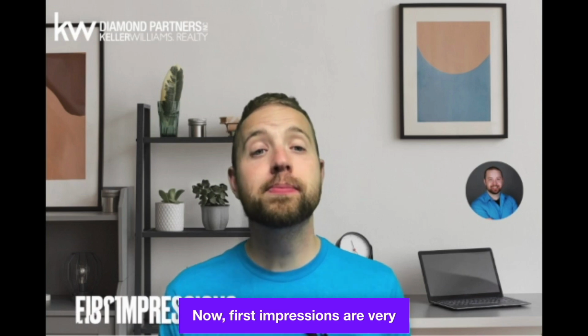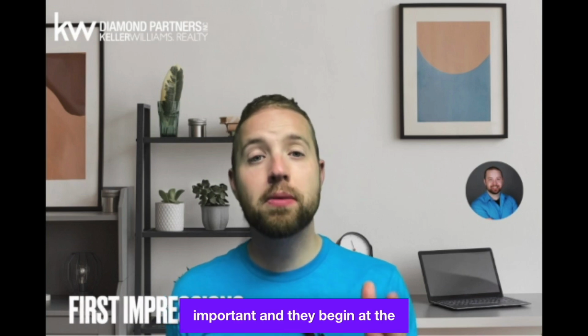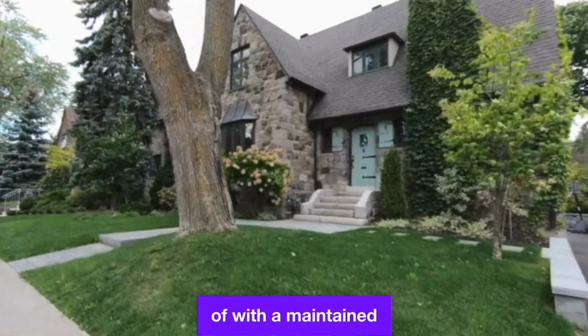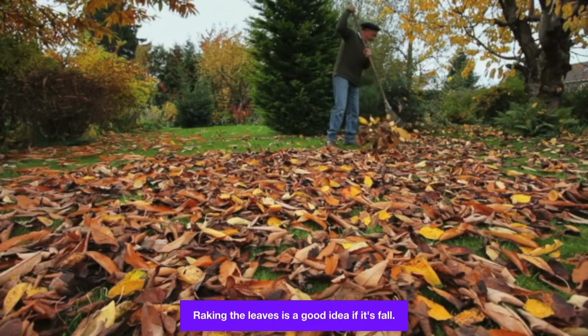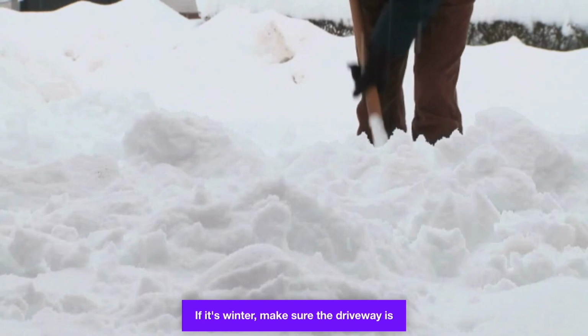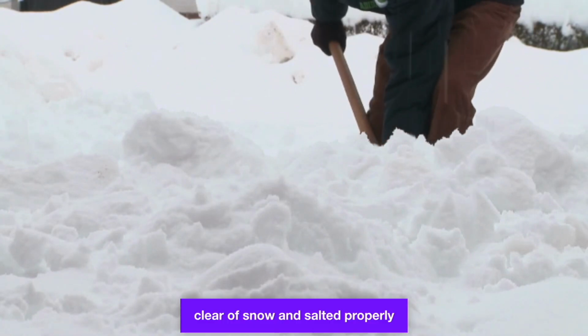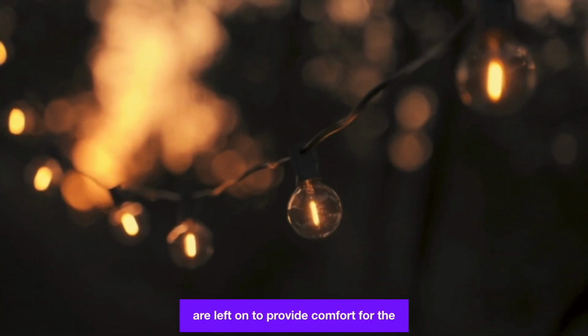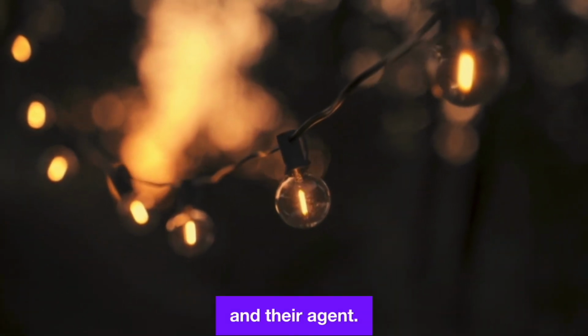They'll be able to picture the various rooms in the house and their possibilities thanks to the staging. Now, first impressions are very important, and they begin at the curb. The property should look well taken care of with a maintained yard. Raking the leaves is a good idea if it's fall. If it's winter, make sure the driveway is clear of snow and salt the property along with the steps. When scheduling a viewing in the winter, leave the front porch lights on to provide comfort for the prospective buyers and their agent.